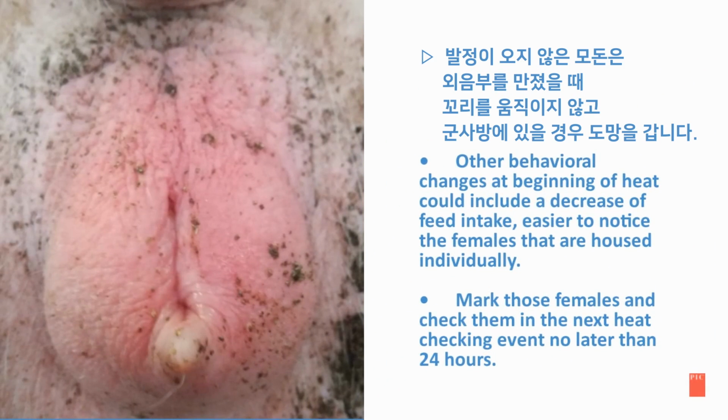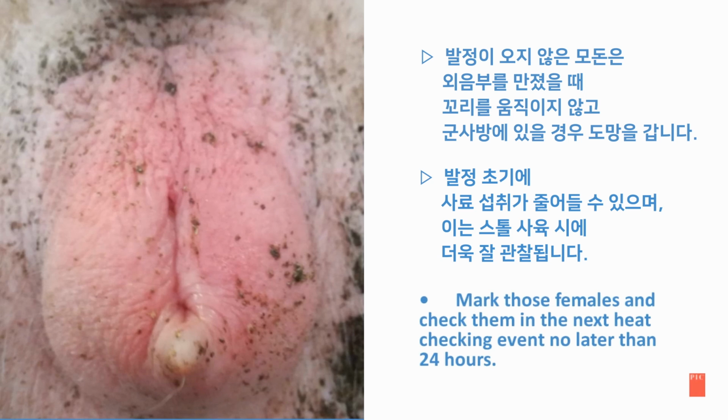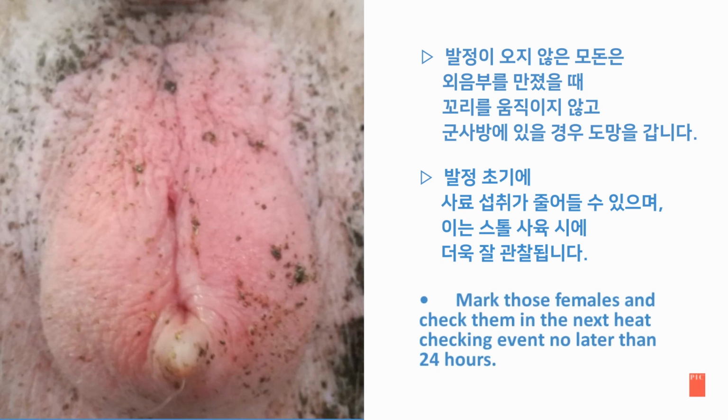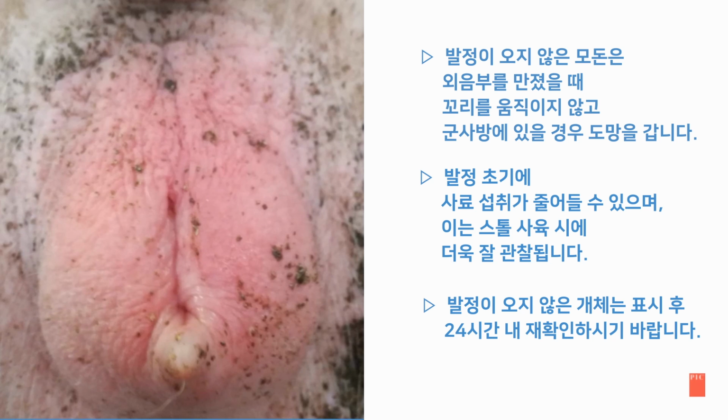Non-estrus females clamp their tail or run, if they are in a pen, when their vulva is examined. Other behavioral changes at the beginning of heat could include a decrease of feed intake, easier to notice in those females that are housed individually. Mark those females and check them in the next heat checking event, no later than 24 hours.